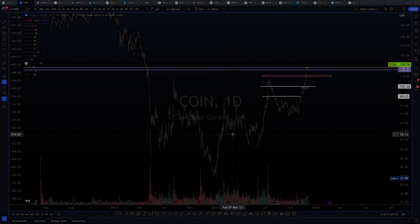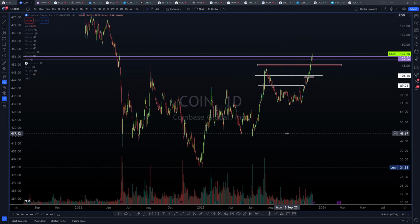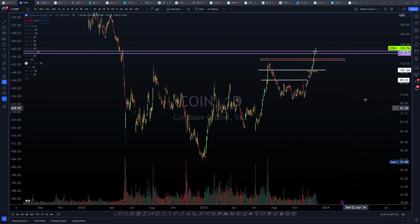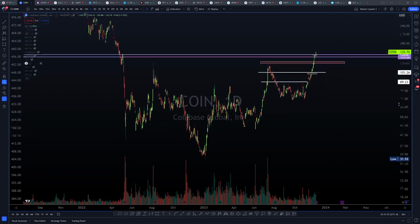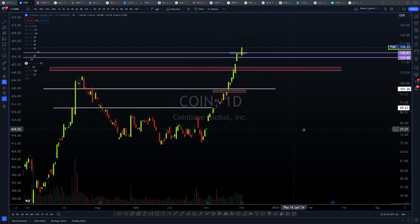Let's go ahead and dive into ticker symbol COIN, pressing all kinds of wrong buttons over here, right? As we're getting used to the new system. But yes, COIN is looking massively bullish, and you know that we've actually been longing this from $99 and averaging up as we go.